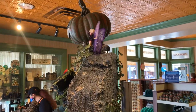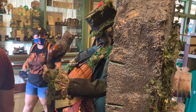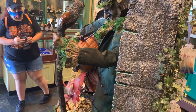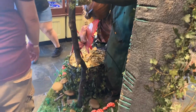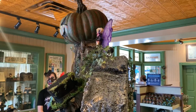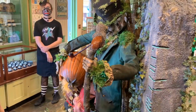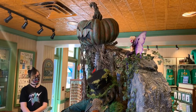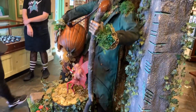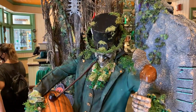As we see right up there, you can see a little tooth fairy up there. And we see a leprechaun, pot of gold down there, some mushrooms. Honestly, it's a pretty well-themed scarecrow, if you ask me. Really cool. Tooth fairy there, tooth fairy there. Hashtag shout out Revenge of the Tooth Fairy.